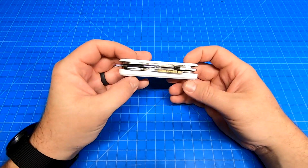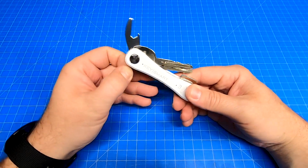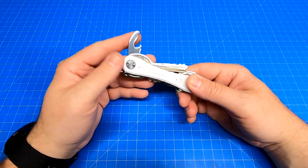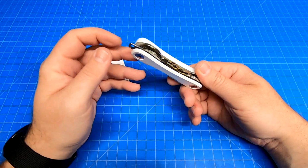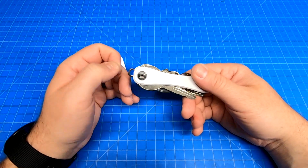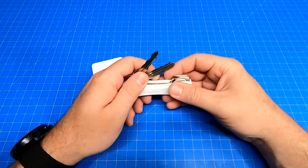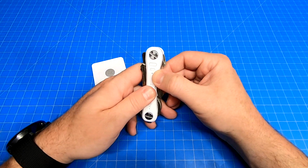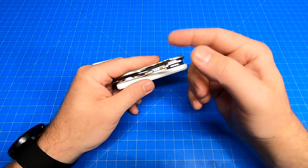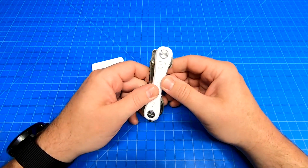This thing is kind of a pain in the butt to assemble. It does have a beer opener, and if you put like a key ring on here, it locks it open and you can use it. But I just use it as a spacer, and I got a little S-clip that I'll hook my car remote to and hook it onto here. So pretty cool. But this has got that little tile button right here. And this is kind of a pain in the butt to put your keys on with all the washers. I was trying to tell you that earlier.